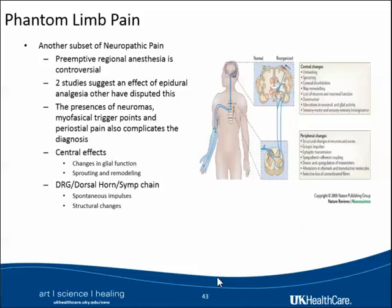Phantom limb is where you feel the pain in an extremity, even though it is no longer there. You have peripheral changes that cause that, and central changes. Whenever you get the slide set, I'll let you look over those. The central effects, you change in the glial function and sprouting and remodeling. The dorsal or peripheral, you get spontaneous impulses that are generated from the axons that are cut. There's also presence of neuroma and myofascial trigger points that cause a problem.